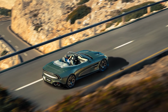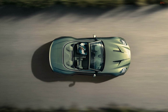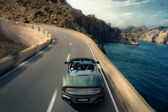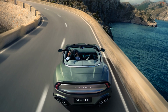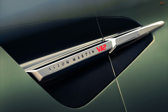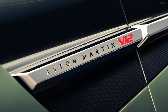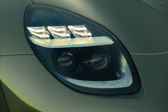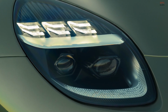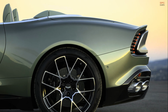Under the hood, you still get the same monstrous 5.2-liter twin-turbocharged V12 engine that cranks out 824 horsepower and 738 pound-feet of torque. That power is sent to the rear wheels through an 8-speed ZF automatic transmission. It is officially the most powerful front-engine production car available today, convertible or not. And yes, the top speed remains unchanged at 214 miles per hour.